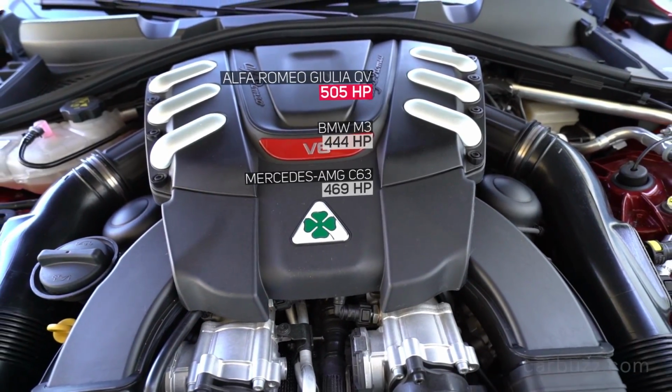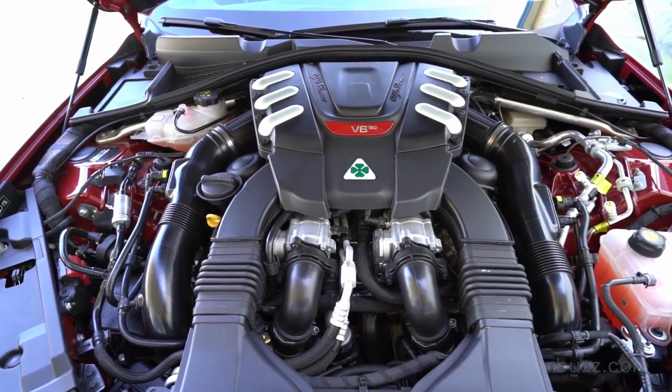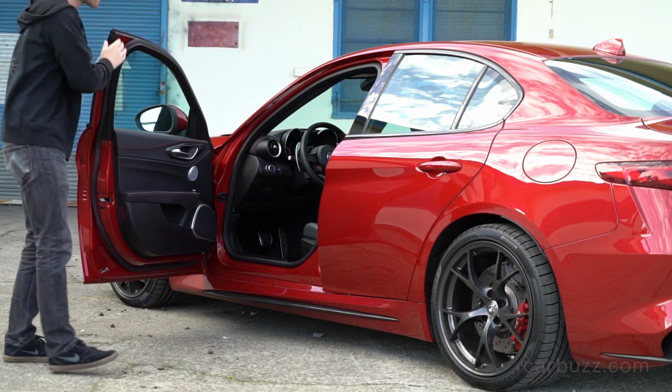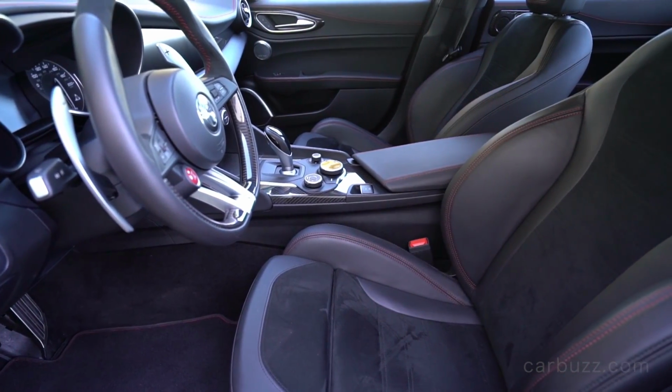Like I said, this engine, all aluminum, Ferrari-derived 90-degree V6, bi-turbo V6 in fact. So yeah, think of it as a cousin to the Ferrari California T's twin-turbo V8, like I said earlier, only with two less cylinders. But let's step inside here.